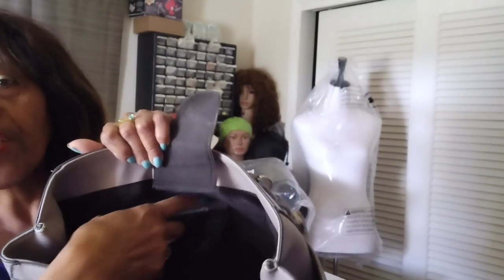You got your two pockets here, your middle zipper here, and then you got your zipper pocket there along with the logo. And this is your little Y2K beautiful, no damage leather. And this is not false leather, this is leather, Nine West.